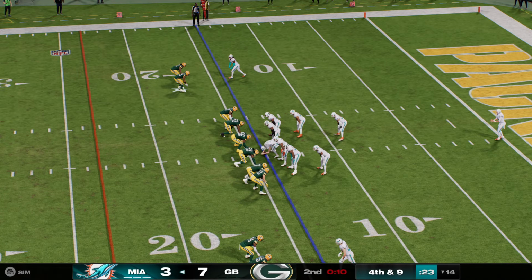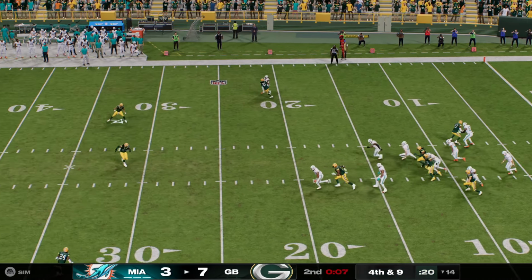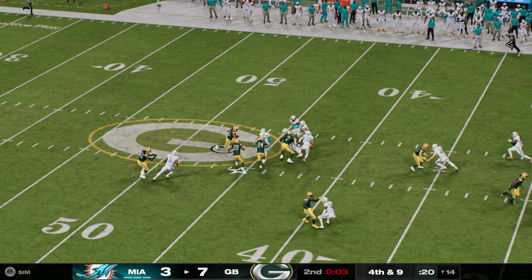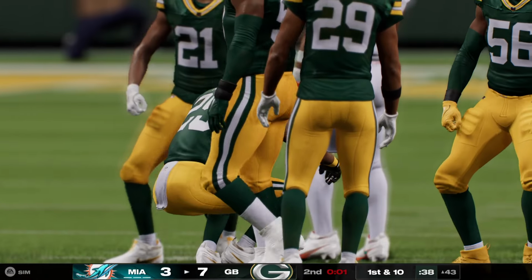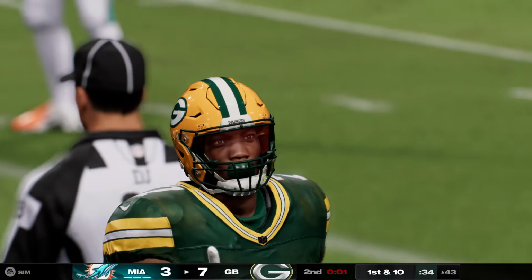On is Jake Bailey to send this one away. He's been a busy man here in this first half as he gets it away. And taken at the 46. Nice punt, but good work on the return to get back 11 yards. And there'll be time for maybe one final play before halftime.